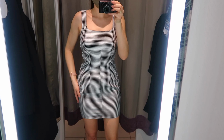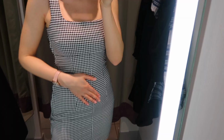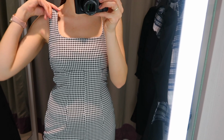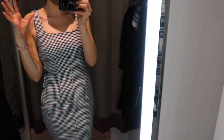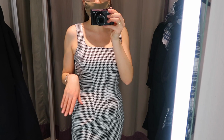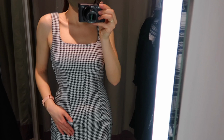Yes, we have another beautiful dress in the houndstooth print, but just look at the details of this dress, the seams here and here, super flattering, the thick straps and the shape are very vintage but with a modern twist, and it's so pretty, so beautiful. It has the zipper on the side, so it's comfortable and easy to put on, as the previous dress had the zippers too. And I'm just in love with all of these dresses.